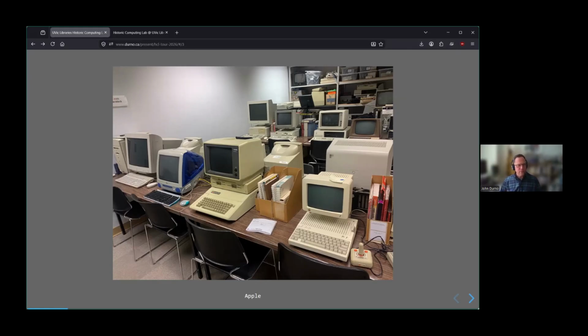If one wanted to turn them on and use them to run programs, one definitely could do that. There's an Apple IIe and then an Apple IIc next to it. You also see on the table some documentation.